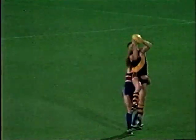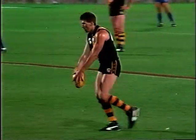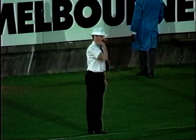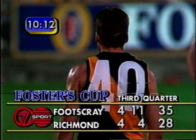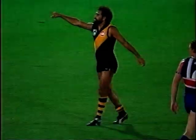We'll see that quickly on replay, and Footscray have made a change with Kellett coming on for his run under the half-forward line and Cullen going off. James from 35. Oh, bad kick by Stephen James. Misses to the left, and Richmond could have done with a goal there. Stephen James' personal tally is 2 behinds, and the Tigers trail by 7 points.